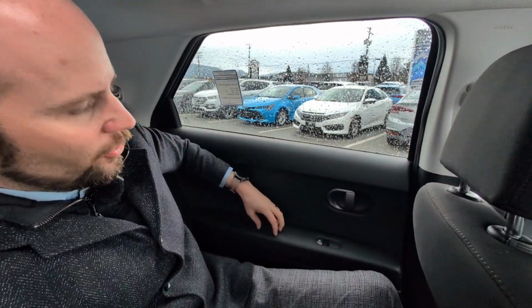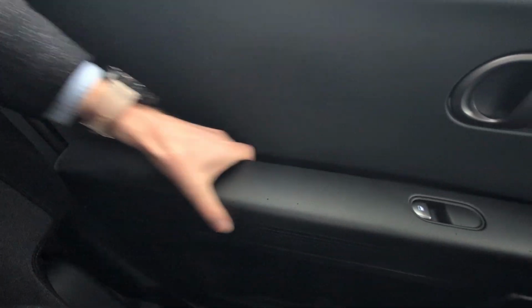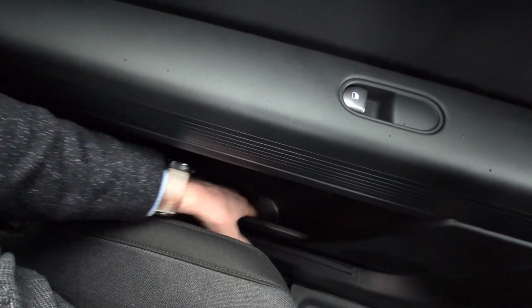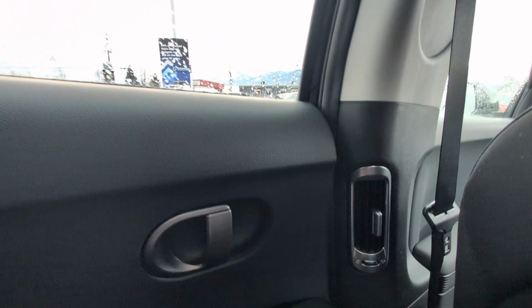Now when it comes to interior comfort level in the back seat, one thing that they have changed is these handles are now solid plastic in the back. In the front they are actually padded. But the handle is still long. It goes from the front all the way to the back of the rear door. So very easy to grab, regardless how long your arms are. A pocket down here for a bottle and whatever. You've got a vent in the B pillar, which is kind of nice.